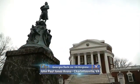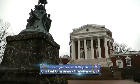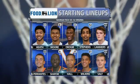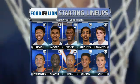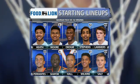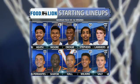Full house settling in at John Paul Jones Arena. Number 16, Virginia and Georgia Tech, as you get a look at the Rotunda on the grounds here at the university. And how about our Food Lion starting lineups, Jason? And both schools have made some changes. 5th straight game that Josh Heath's been in the order for Georgia Tech, and Mario Shayok went into Tony Bennett's order 4 games ago. And Mario Shayok, when you talk about his production in ACC play, 4 out of 6 games he's been in double figures.